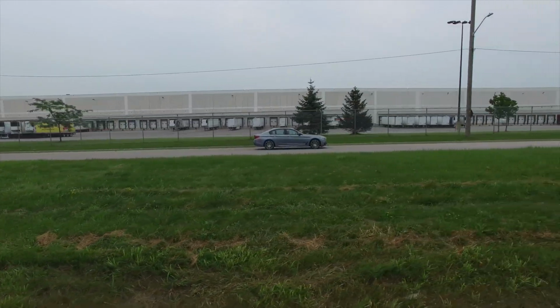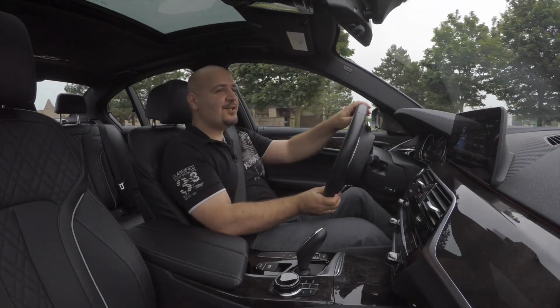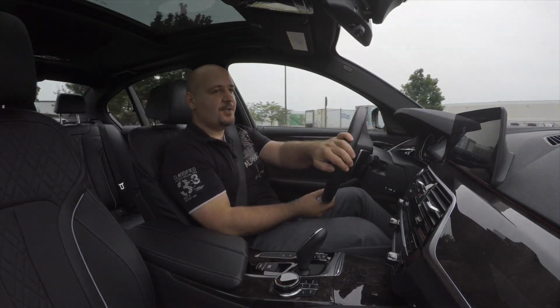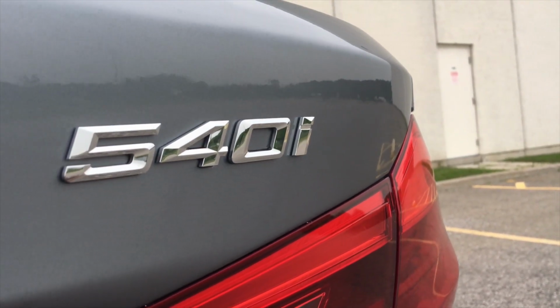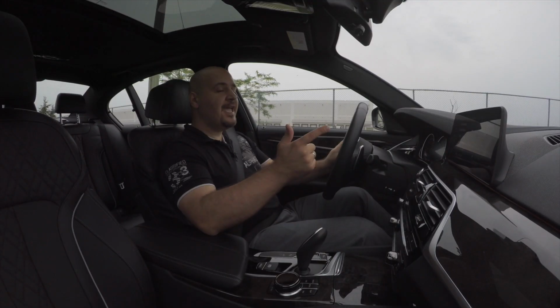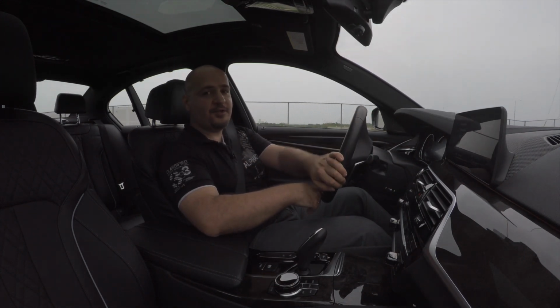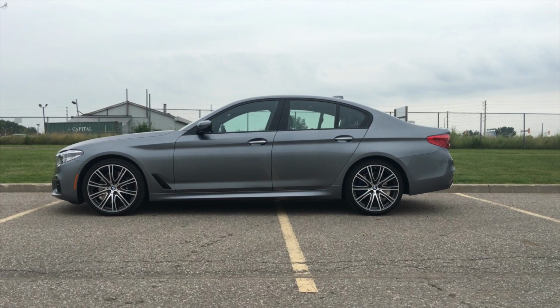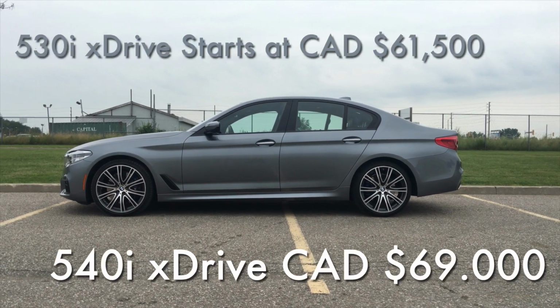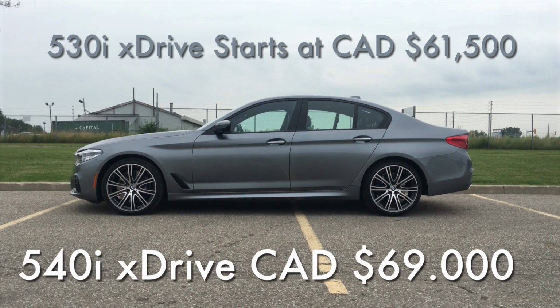Coolest thing about it is that all the cool gadgets launched in the 7 Series last year kind of trickle down to this model. The new 5 Series, at least in Canada, is available in 530, 540, M550, and also a plug-in hybrid called the 530e. Prices start at $61,500 Canadian dollars, and all models come with all-wheel drive or xDrive.